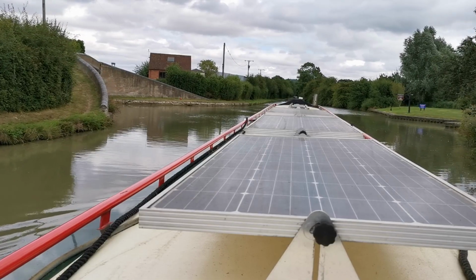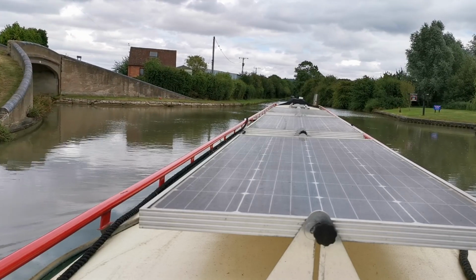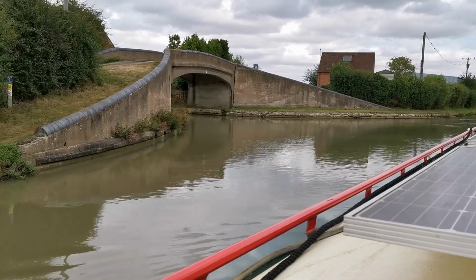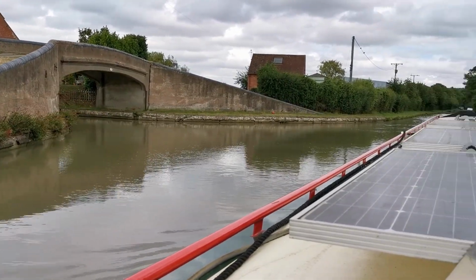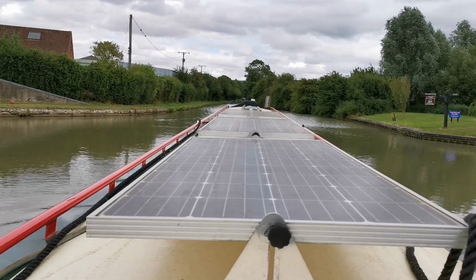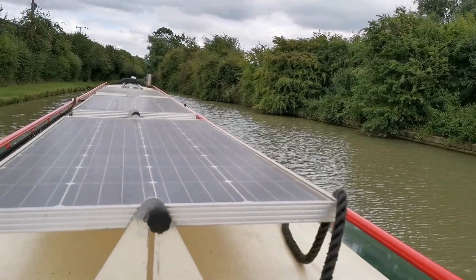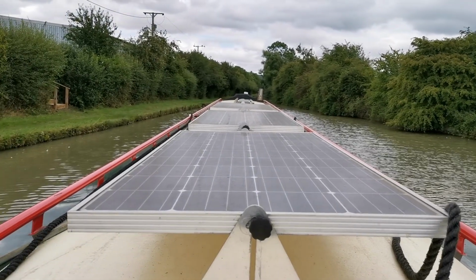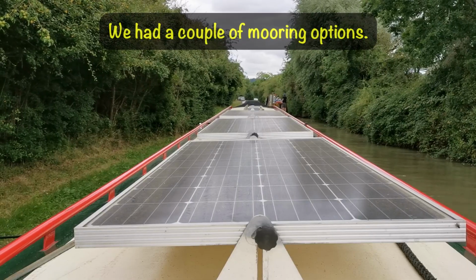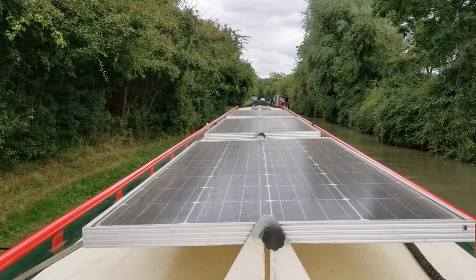Right, so here we have Wigram's Turn, Napton Junction is also known as. And we've got Grand Union on the left, and we have the Oxford carrying straight on. We are going straight on here, and like Peter just said, we can stop anywhere. Tell you what, I'll get off and hold it and you decide what you want to do.